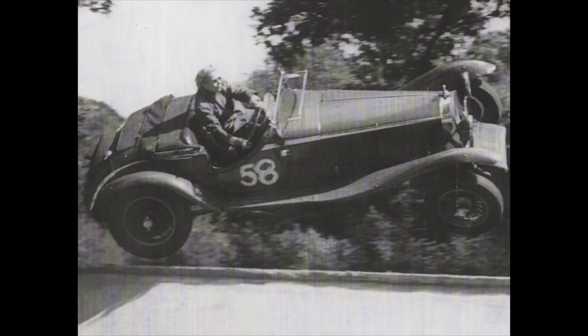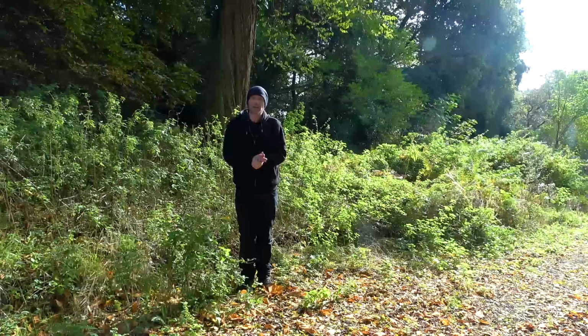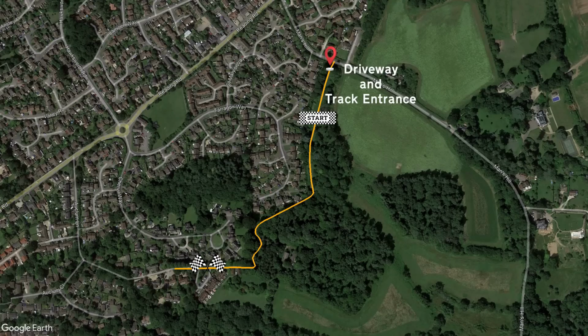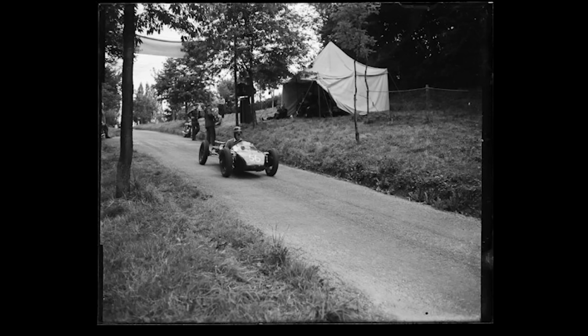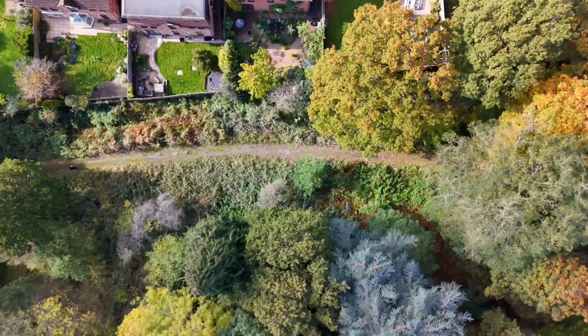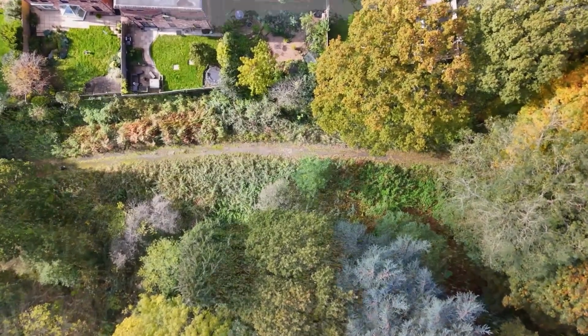Today we're going to explore the remains of this hidden and forgotten racetrack, and where better to start than the race circuit's start line. You'll find this quite easily by following the old driveway and track which leads off Man's Hill. Interestingly, despite it being a hill climb circuit, once you leave the start line for a short distance you'll actually be heading downhill, and by the time you finish your lap or run you'll end up at pretty much the same height as when you started.